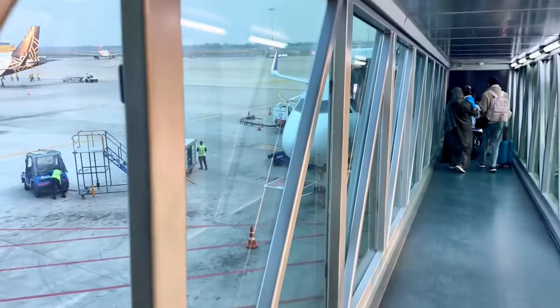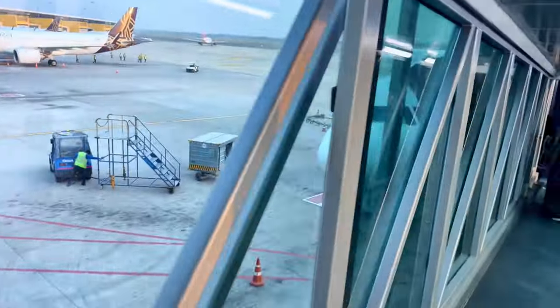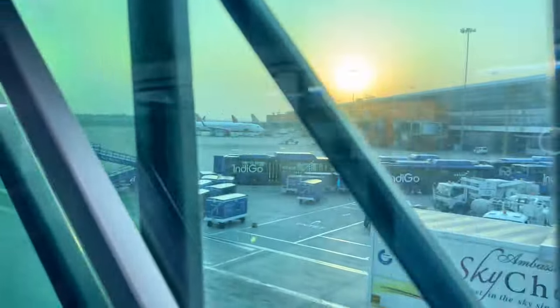Our flight, Indigo. Vistara is right there. We'll see Vistara next week. And worst experience with Air India, flying the longest flight in the world, 15 hours from DC to Delhi. So I'm gonna try Air India once again sometime later on.